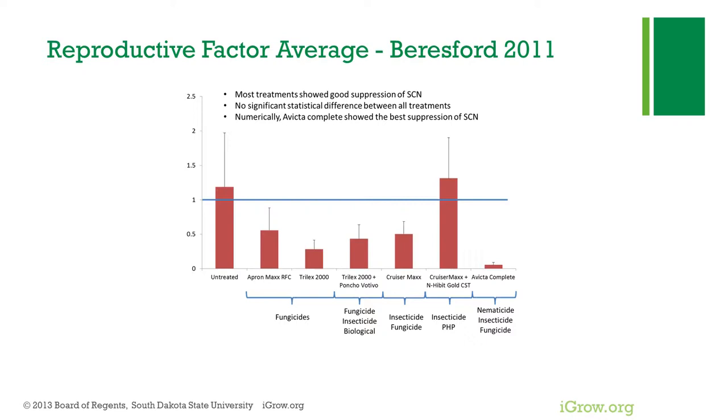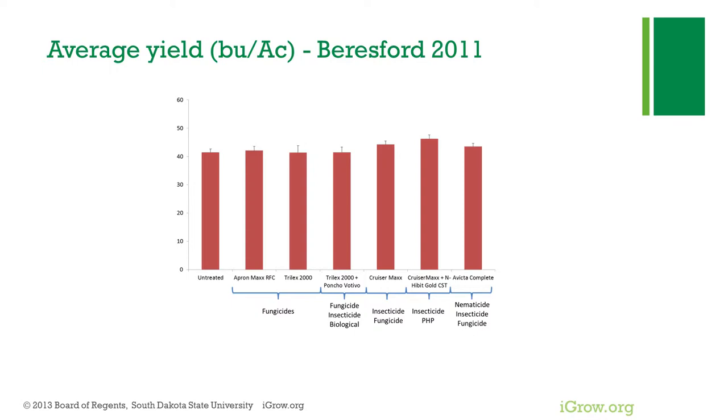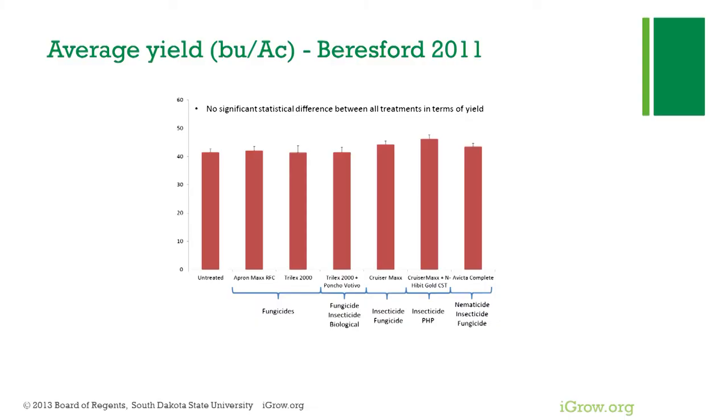So we thought, all right, that's the data from the SCN. Now how about the yield? Well, the yield's even more so. They're all about the same. Keep in mind that we do check for aphid population. When it hits 250, we spray with Warrior, because we don't want to compound the problem of aphid population and SCN. So they are all relatively clean aphid-wise. That's the message there, at least in 2011: no statistical difference between all treatments.